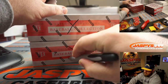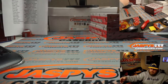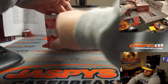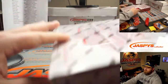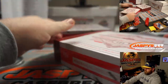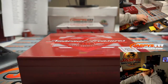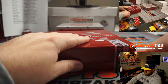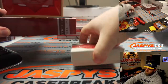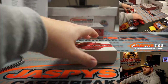Pick your team 2. Good luck, guys. See if we can find an extra fat one. Bat barrel, bat knob, something crazy.